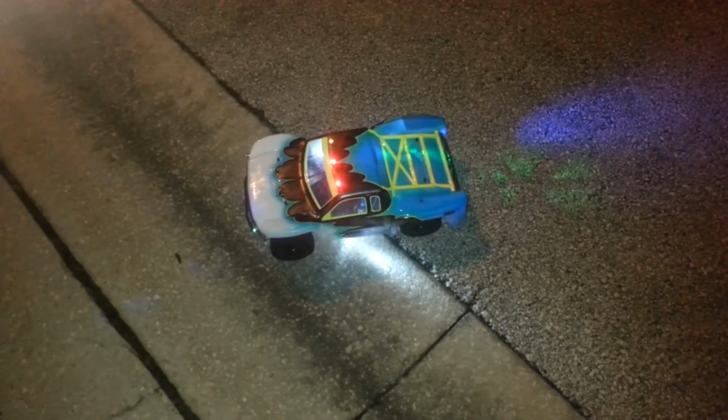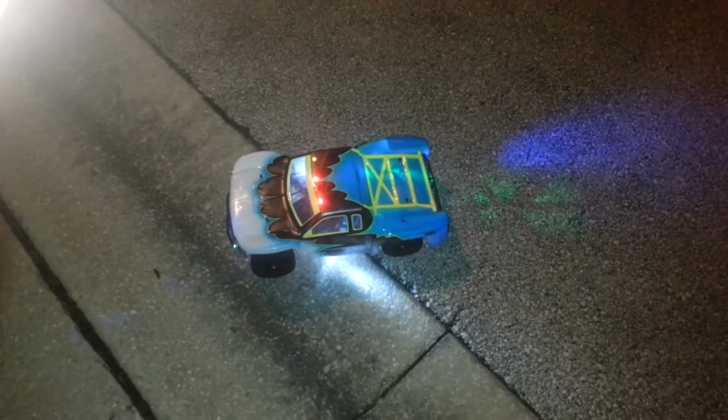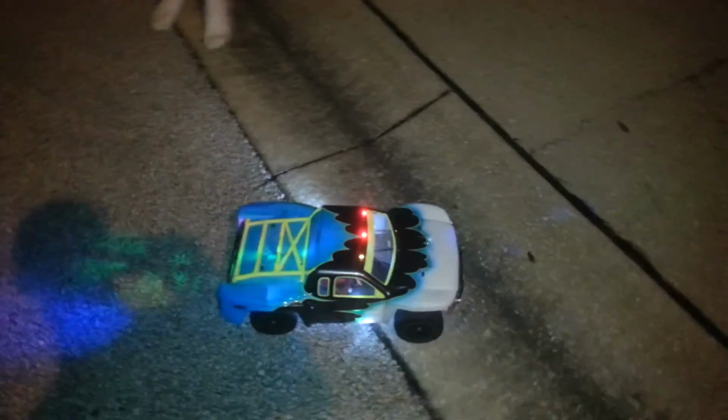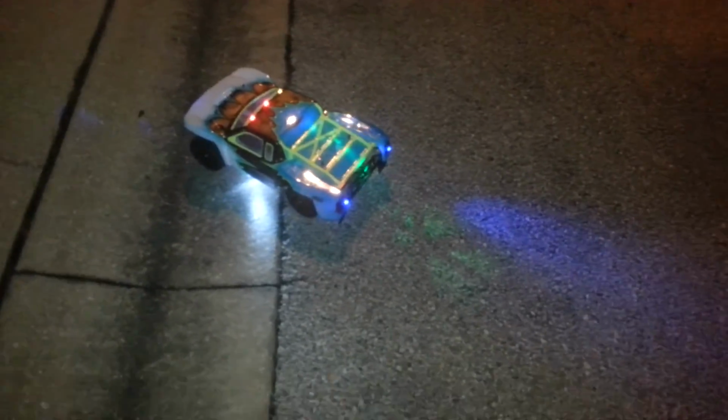Alright guys, commercial break to the show's almost over. This is the commercial break. We're advertising the car that the guy's driving in the video. This is the car that he's driving. This is for sale too. You can buy it at your local RC car dealer. Alright, we're back live.